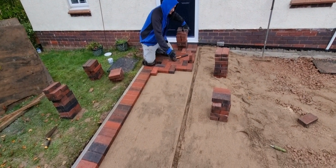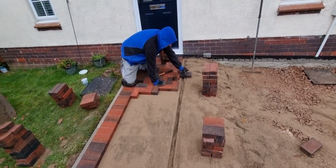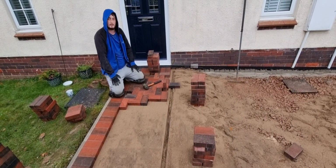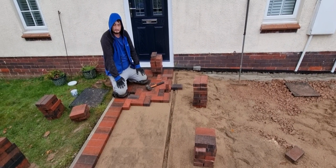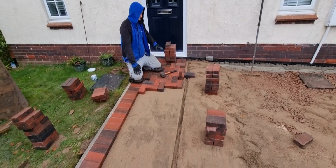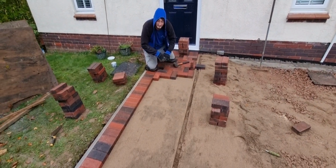Up here I'm going to be putting another edging like that all the way along eventually. So we're doing this first, getting that in, and yeah. Job done, is it? Job done. Crack on. It's 3:30 now, I think, isn't it? So let's get it laid and go. Let's get on with it.